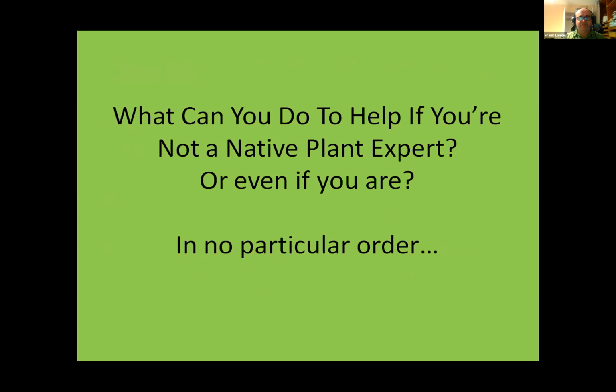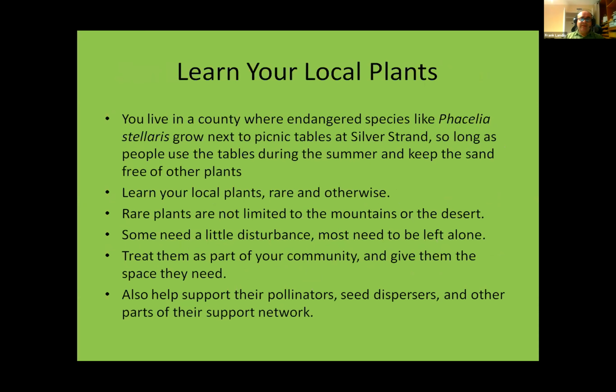So what can you do to help if you're not a native plant expert, or even if you are? The following suggestions really aren't in any particular order, so I'm not doing one of those late night talk show things exactly. One is obviously you can learn your local plants. That Phacelia stellaris was growing next to a public picnic table at Silverstrand on the Bayside.